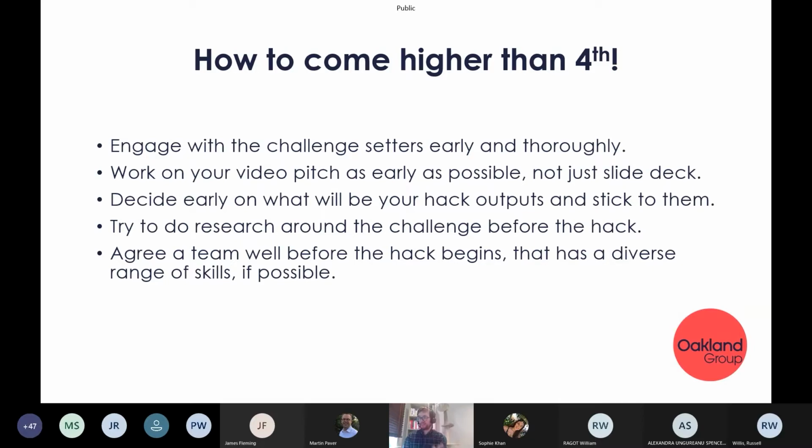But it is useful if you have a diverse range of skills. So it was really useful to have a business analyst and a data scientist on that team, for example.